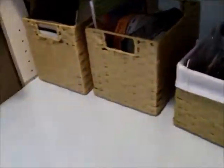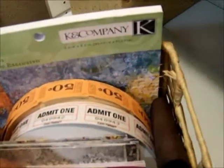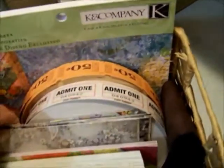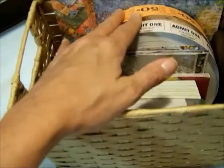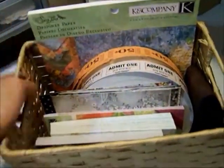Let me get this out of the way. This one holds my small paper packs, my 4.5 by 6.5 paper packs. There's some paper that a friend of mine sent me. My rolls of tickets, an 8 by 8 paper pack. I love the Que Sera paper from K & Company. I've got all 3 sizes, and I just love it.